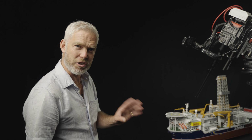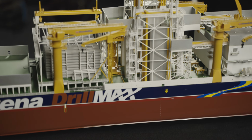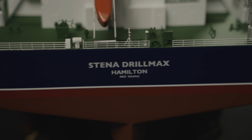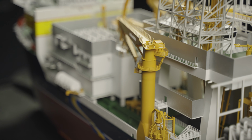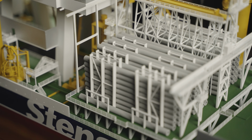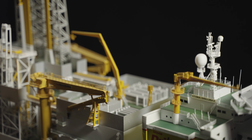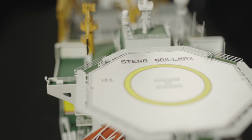This is the Stena Drill Max. It's one of the most technologically advanced deep-water drilling ships in the world. It's used to explore for oil and gas, and it is an engineering marvel. Such offshore drilling requires exceptional levels of skill and the most complex maritime technology. So this represents one of the greatest achievements of maritime technology. It's quite astonishing what this ship can do.